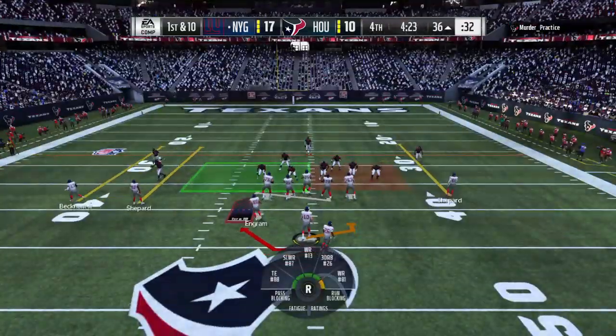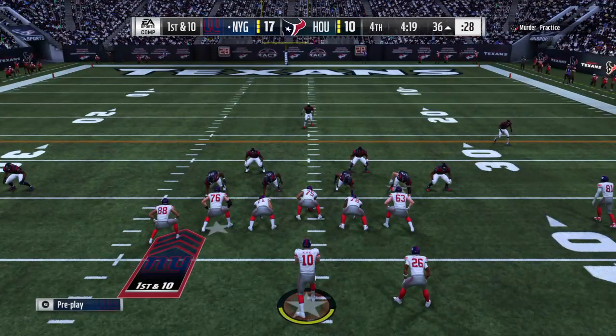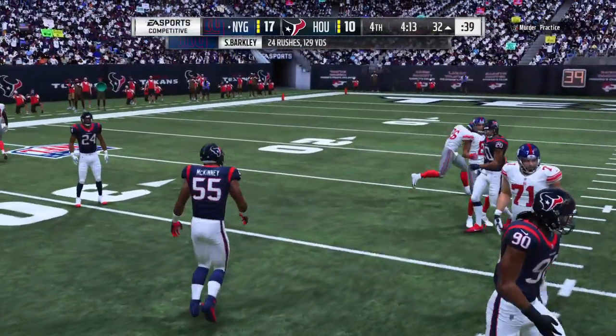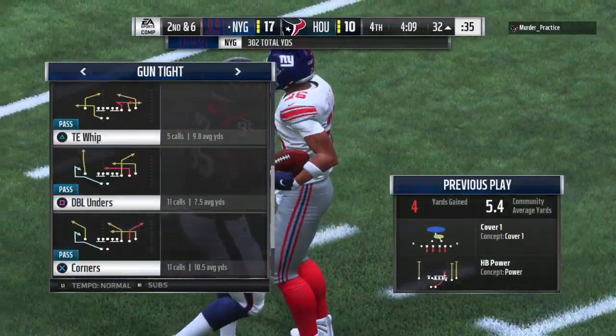Hey, go 56. 27 to Sam. They'll run it now out of the gun. And able to push his way forward here for a good little gain. Benardrick McKinney there to make the stop.